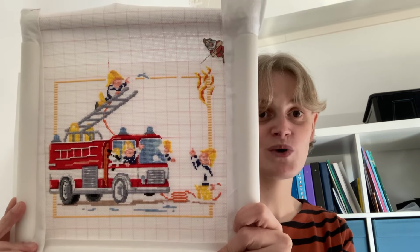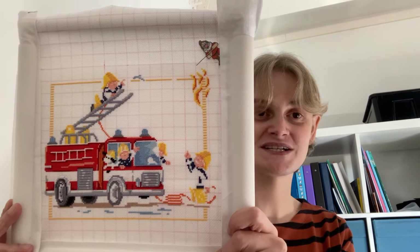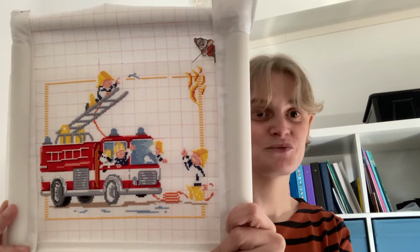It's stitched 2/1 on 18 count. So it's easy to see. I can work on it at night. So we'll see.